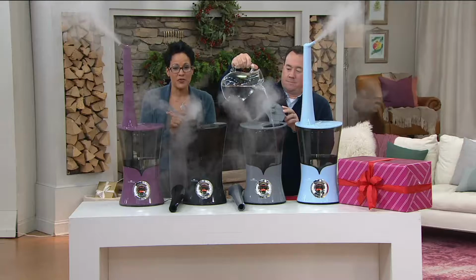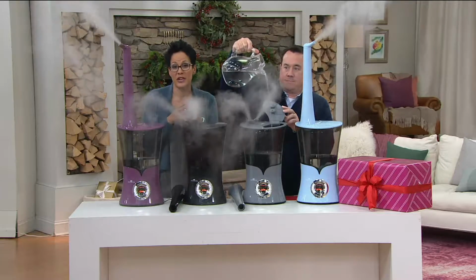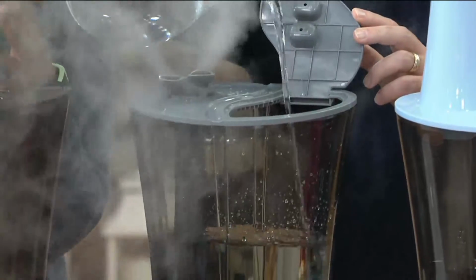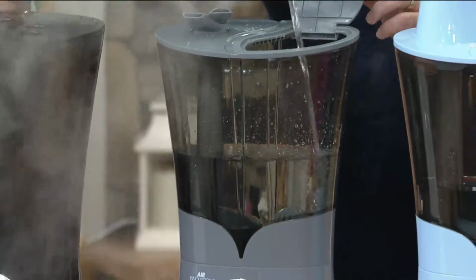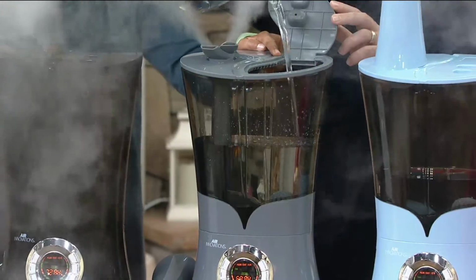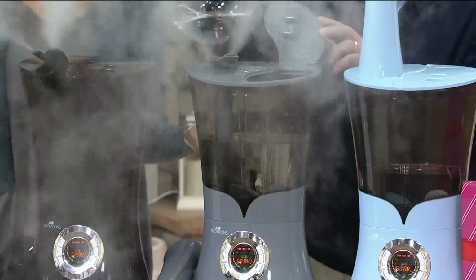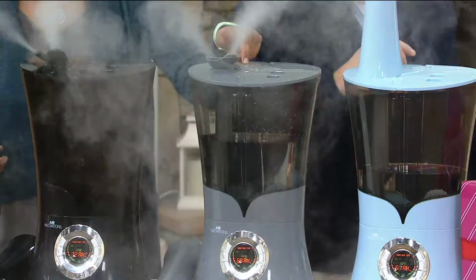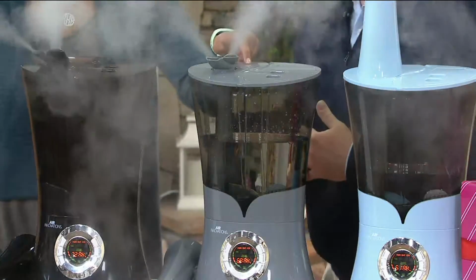This is something from Air Innovations, and by the way, they're our number one brand here at QVC. We've sold over 1 million clean mist humidifiers from Air Innovations, and this one's incredible because you see what he's doing right now? I bet the humidifiers you have, you have to take the whole contraption off, pull it over to the bathtub or what have you. This is a top fill humidifier. You can only find it here on QVC.